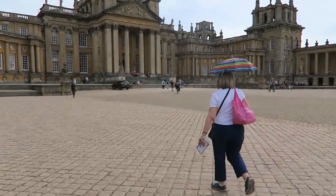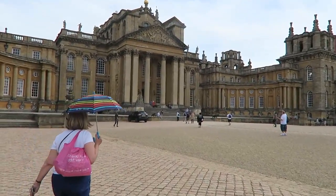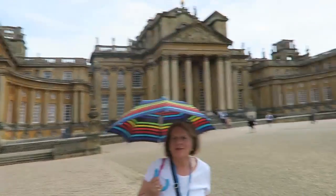Big step and old knees. Pretty impressive stuff. Yes, it's beautiful.